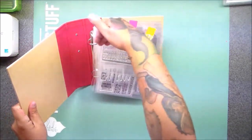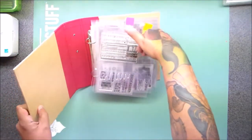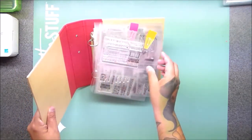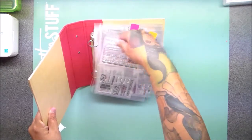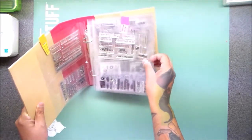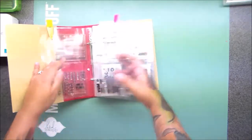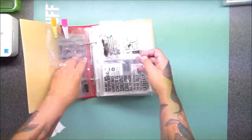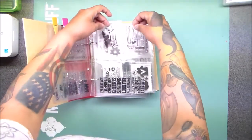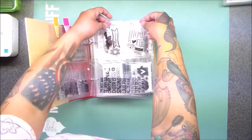I'm sure you can stick like a white cardstock or a clear in the back, and that way you could see it a little bit better, but I can see it just fine. I don't mind. So, and I had the tall ones in here. That's Mama snoring. So and then the individual, see how you have the individuals? Those are so cool. Can you see that? I think you can.